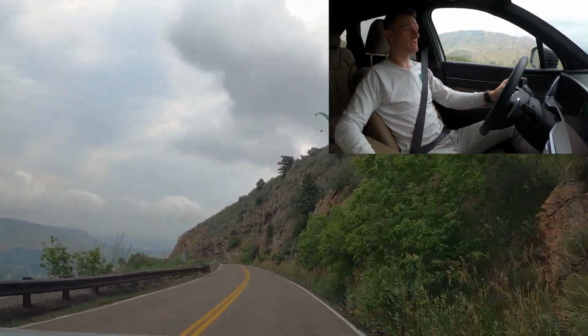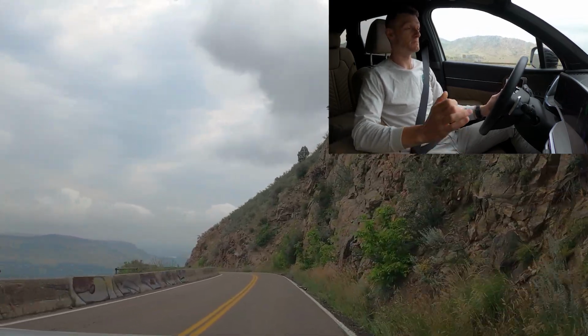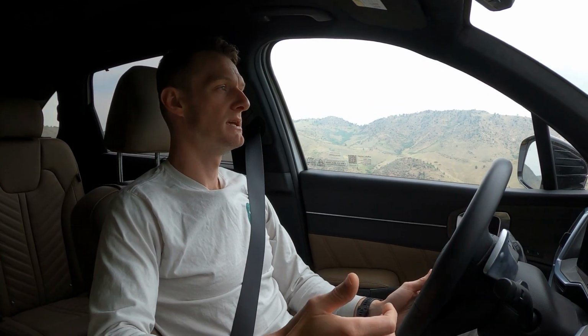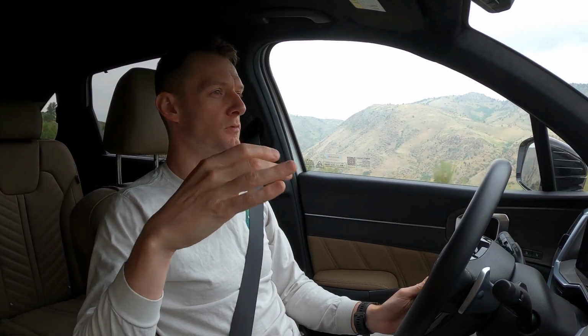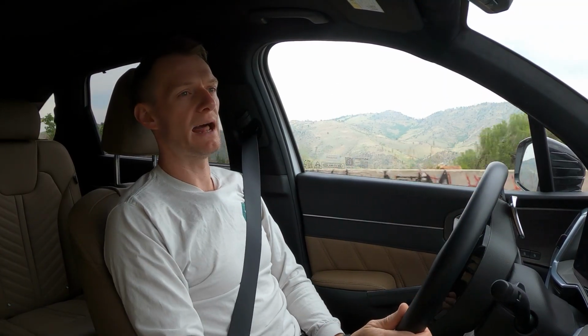So yes, you do get a center locking differential here. Who is going to use that in a Sorento? That is my major question. So I would skip that piece, keep the options a little bit lower, keep this closer to $45,000, and I think you'll have a good value specifically with that hybrid.